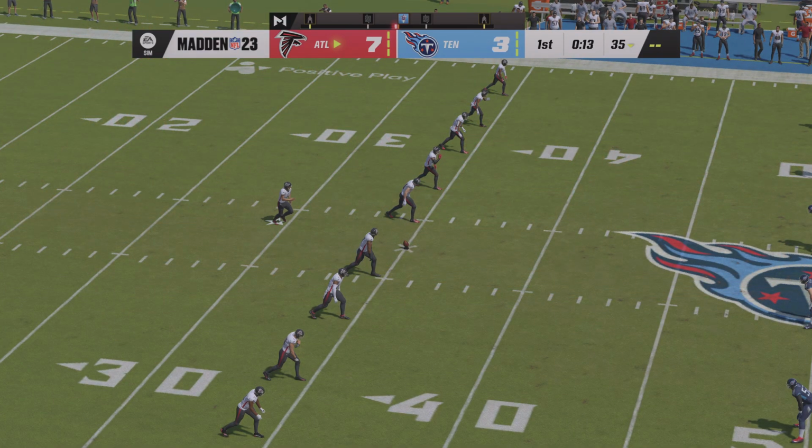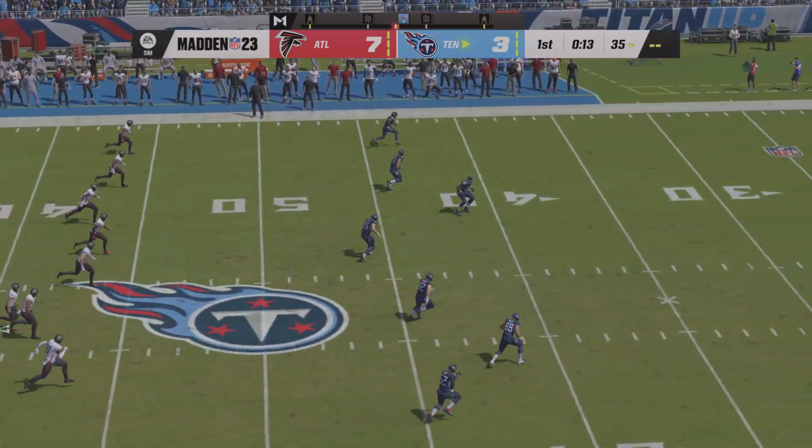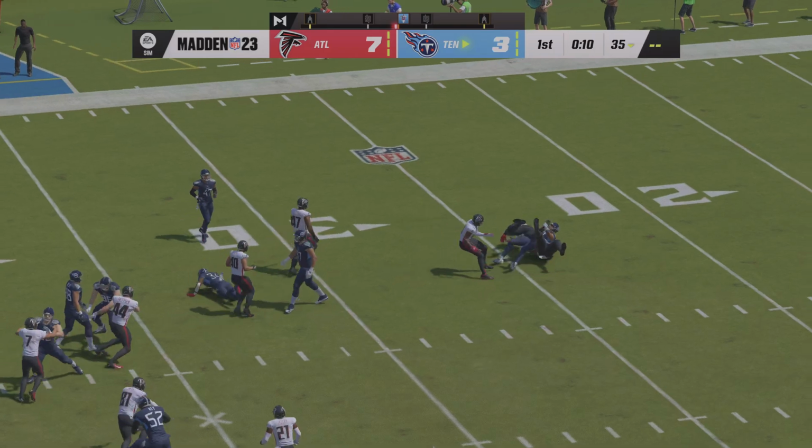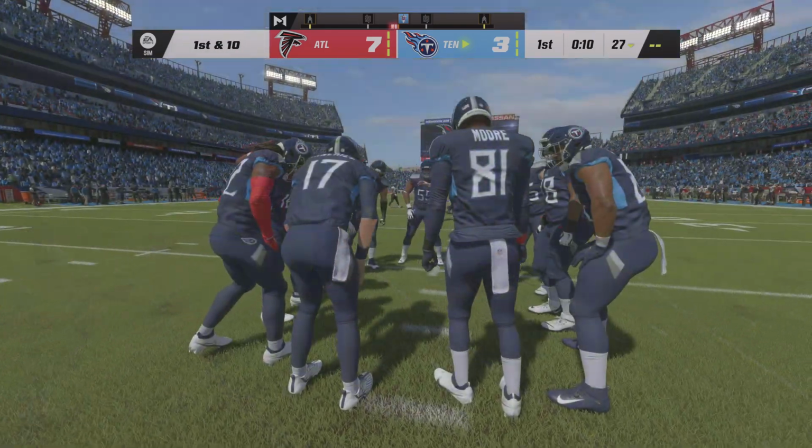Following the touchdown, here's Koo to kick off. And a short kick taken at about the 16. And they'll get him down inside the 30 at the 27.